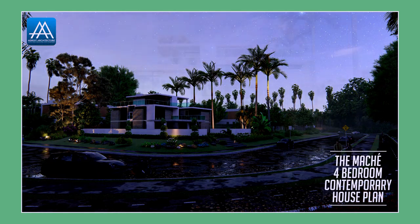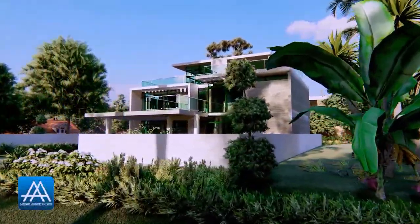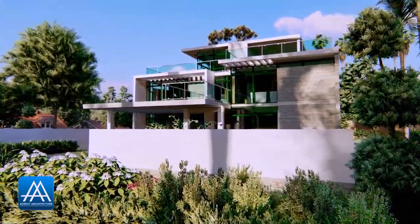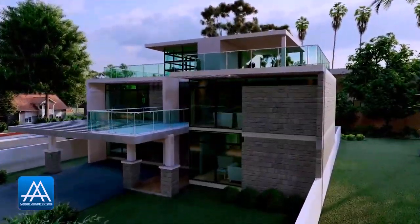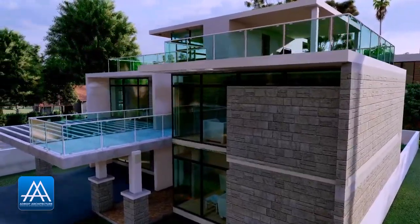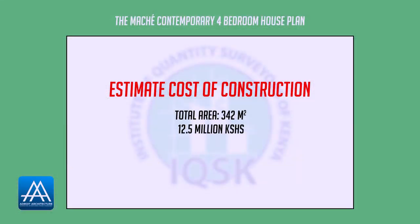For the construction cost, we are using the rates provided by the latest building and construction cost handbook by the Institute of Quantity Surveyors, the 2019-2020 edition. Different rates are provided for different spaces, that is the main living spaces, the rooftop and the balcony spaces. The estimated cost of construction for this house plan is about 12.5 million.